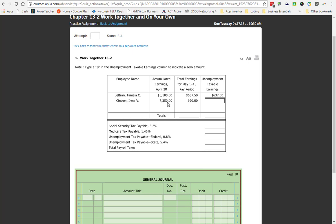How much of Irma's earnings are taxable for unemployment? This is where we see whether or not people are listening to what I just said. What's our tax base for unemployment taxes? $7,000. When somebody earns more than $7,000, do we pay taxes on them? So how much of Irma's earnings are taxable? 0. Shazam wham.